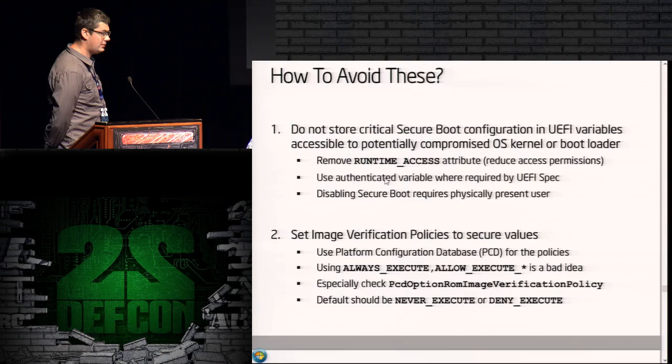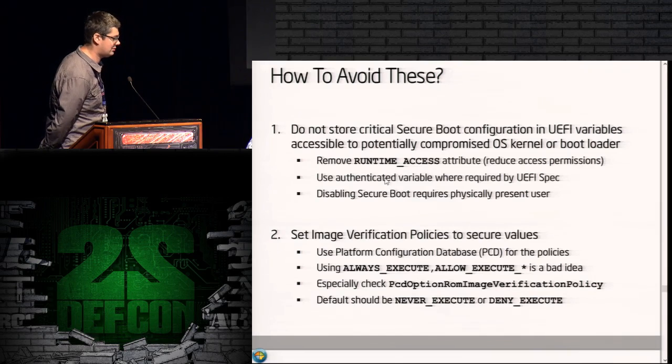First of all, if you decide to put the settings into UEFI variables, make these variables boot-time accessible and don't expose them to the operating system and untrusted software. Make these variables authenticated, so only whoever knows the Key Exchange Key can update them. And check that the user is physically present when modifying the values. And of course, set the default image verification policies to secure values. Don't use always execute or allow execute as default values.